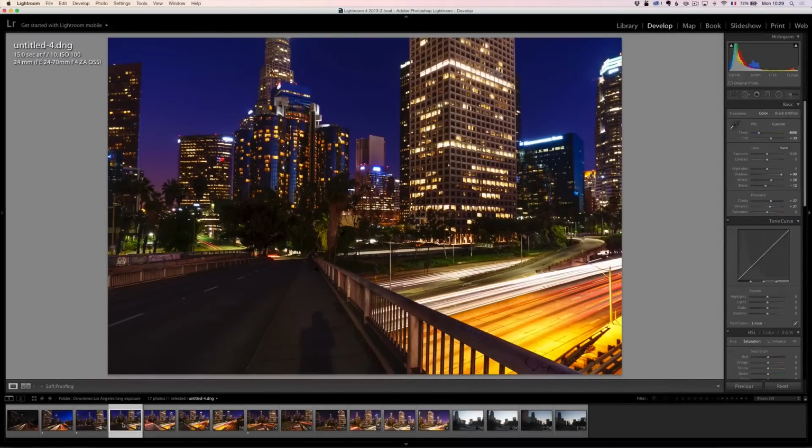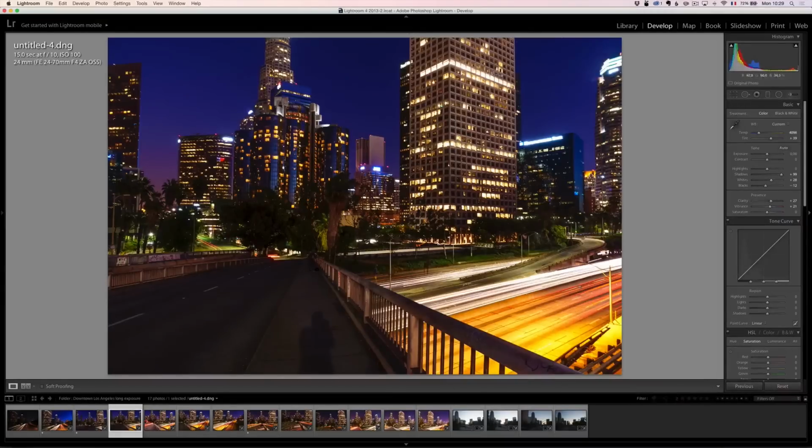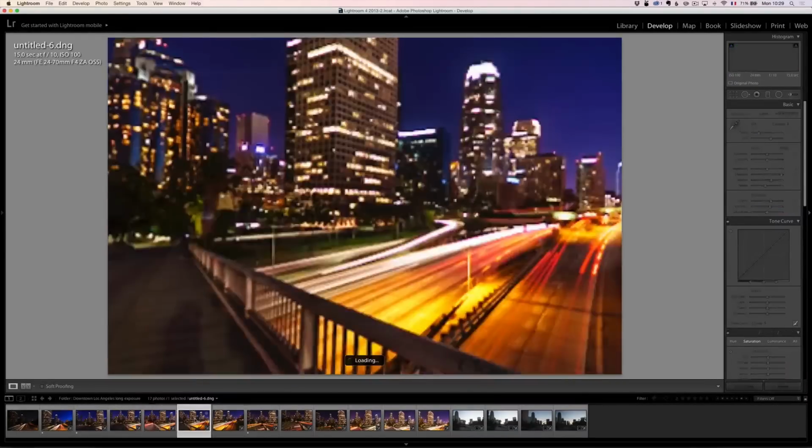This one is interesting. It's very similar, but I got more of the highway on the right, but now I'm cutting this building, which is a bit the star of the photo, so I don't like that. Okay, this one's not bad, but I'm cutting this building. I've got a bit of highway. Interesting, but let's see if I can do better.